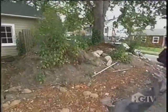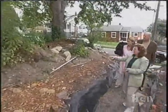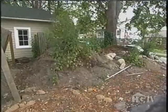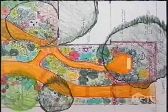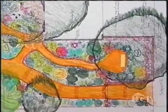As we move along this path here, there's flowering shrubs here, and right where this pile of dirt is now will be a small little seating area with the bench underneath the tree. Behind the bench are some ferns.